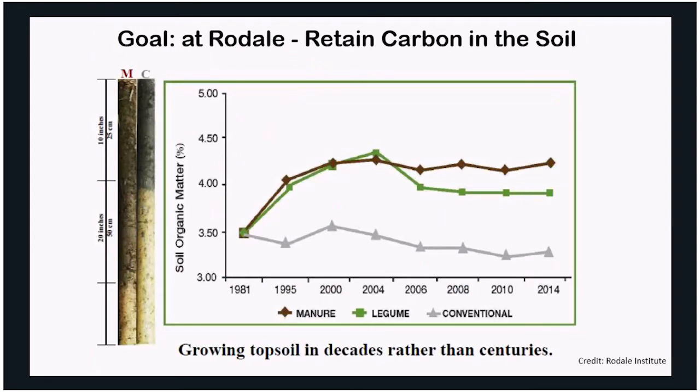Up at Rodale Institute, they've done a 33-year-old study in which they compared conventional and organic ways of growing soybean as well as corn. The left side of that figure shows the soil organic matter between 3 and 5. The bottom shows time from 1981 to 2014. That's 33 years. And in that time, they have shown that it's been consistent that soils that had manure applied to them or were grown with legumes, which fix nitrogen, had consistently higher soil organic matter compared to conventional systems.